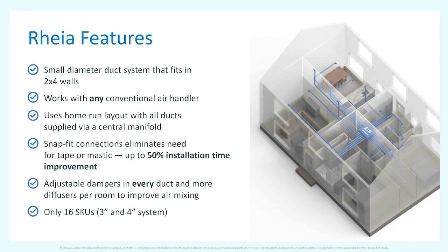Everything connects together as far as all of our connector components: elbows, manifold takeoffs, boots, and registers. Everything is a snap fit system. So we don't have any tape or mastic in any of our components, in any of the setup.